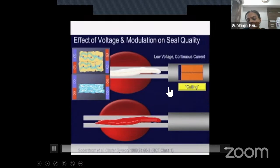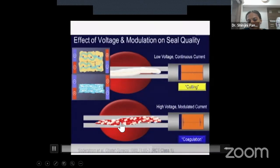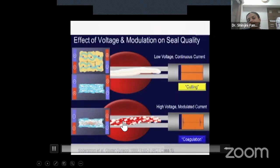Now, if the surgeon presses the blue pedal, this is what happens. There is uneven coagulum and there is an incomplete seal.